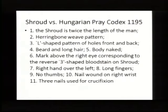It has a beard and long hair. Some people have actually disputed, did they really have beards? Did they have long hair? Well, the Bible does show that the Jews of that period had beards and long hair. The body was naked, against all art history observation, other examples. A mark above the right eye corresponds to the reverse three-shaped bloodstain on the shroud, that's the epsilon shape.